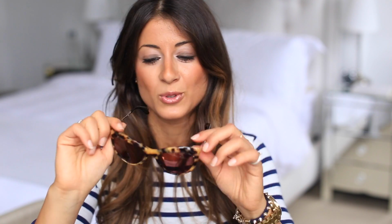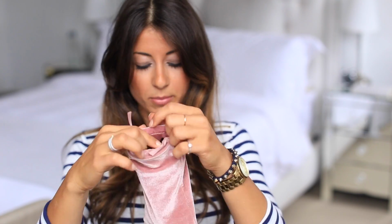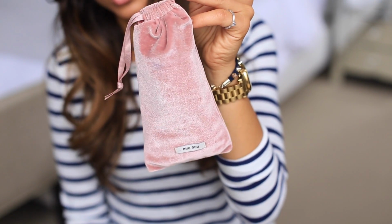Anyway, so I tried these on when I was visiting Layla in March in LA when she still used to live there, and I really loved them, and I was thinking of getting them, but then she got them for me, and it was so sweet of her. So yeah, I wore these a lot this summer, and I think they're just great. Actually, they look great with stripes. I love mixing two patterns together, so this will be great today. They do have a case, but I prefer to have them in the pouch because it takes less space in the bag.